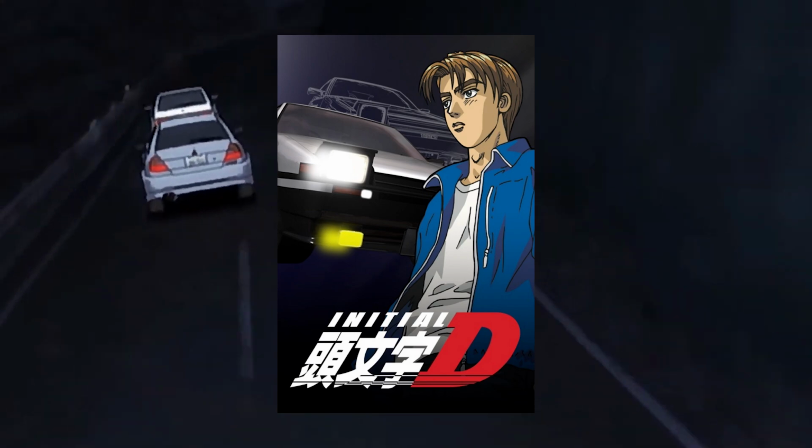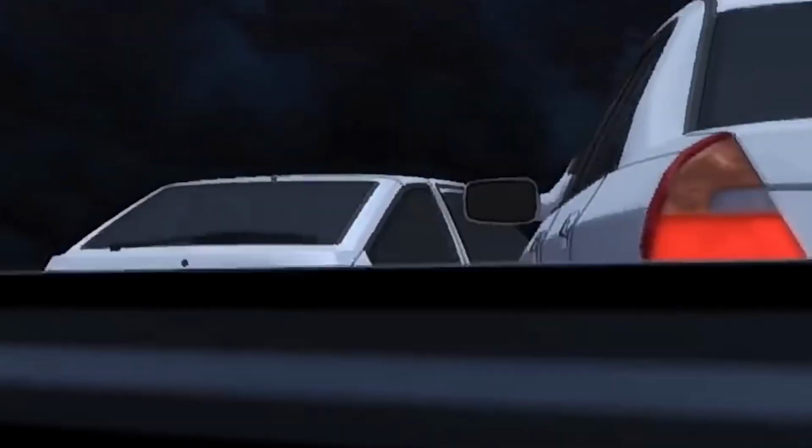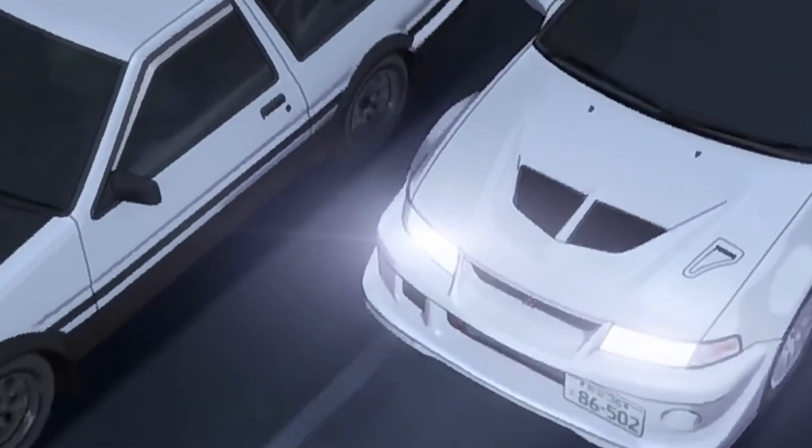Initial D did a lot for the space, coming out in the 90s depicting the boom of Japanese street racing in the 1980s. You could see its influence on lots of Outrun imagery, meshing well with the tight roads, dark palette, and coastal urban lifestyle.